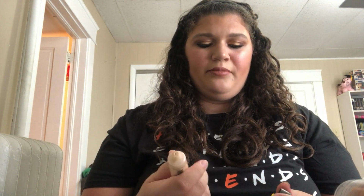It's just an illuminating primer. It is pretty nice. I mean, honestly, I'm not going to go out and purchase the full size of this. I got the mini size for free, and it is good, but it's not any better than any of my other illuminating primers that I've tried, so I don't really see the point in spending a higher price tag on this. But it is okay. I'm definitely going to use the rest of it up. I do like it, but just to throw that out there.